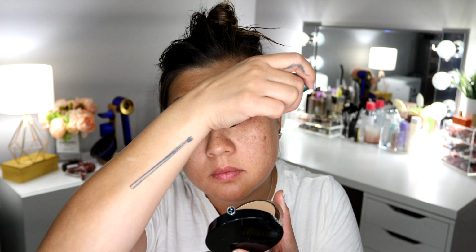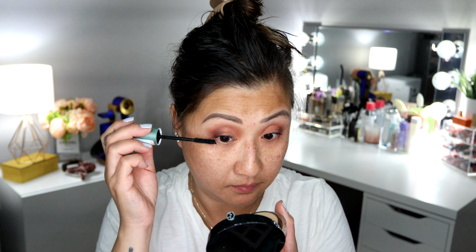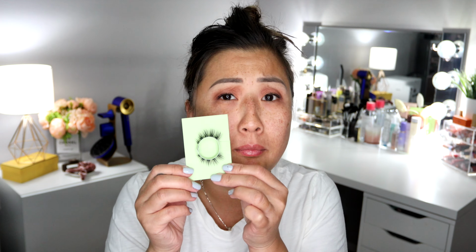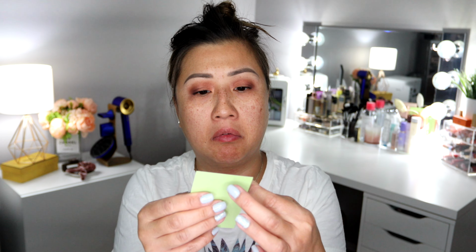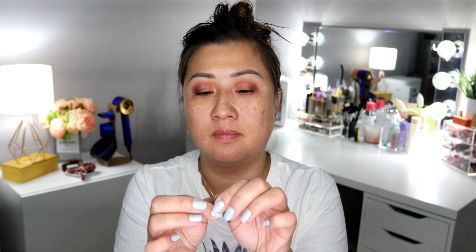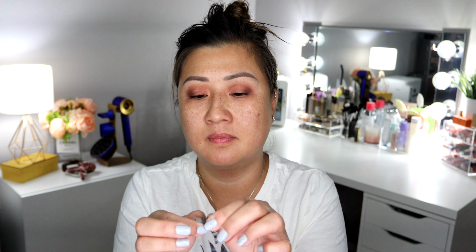It makes it lengthy, but it doesn't curl, and that's just something I lack with my lashes, but this formulation really does help with volumizing and lengthening. One good thing about these lashes is that they come pretty short, not in the length of the lashes, but the lash band itself is typically shorter than an average one, I would say.